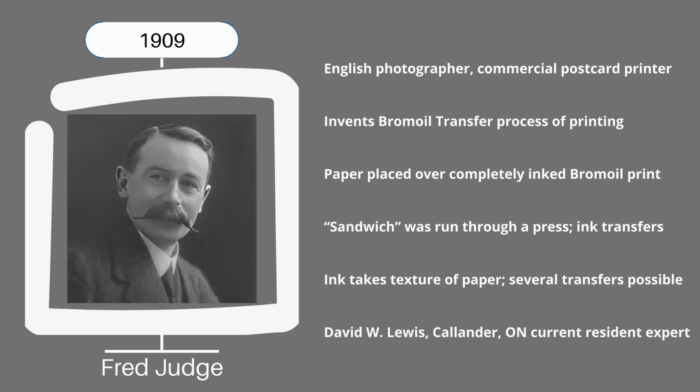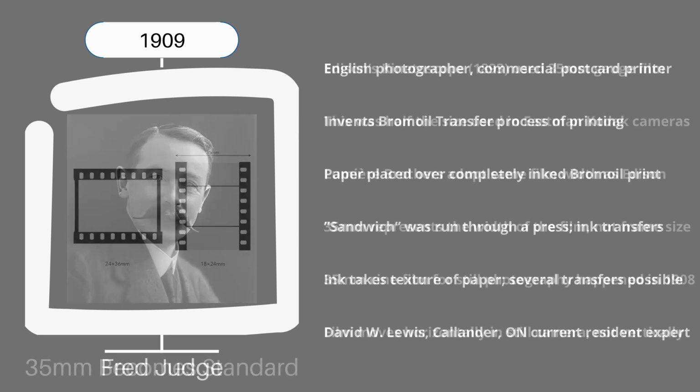Mr. David W. Lewis of Callander, Ontario, near North Bay, is the current resident expert on both of these methods. He teaches this process and has published several books.